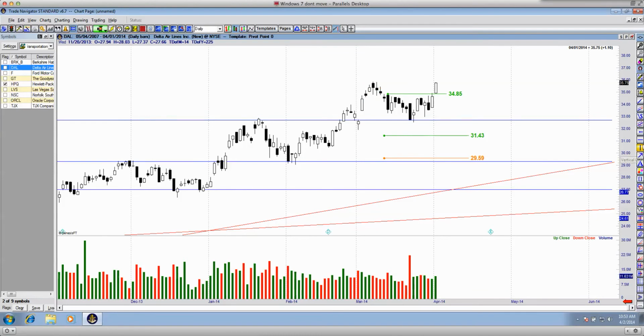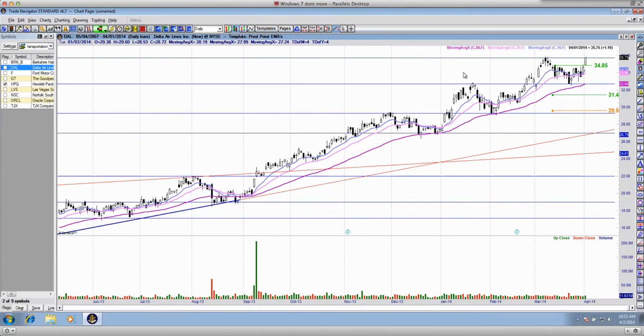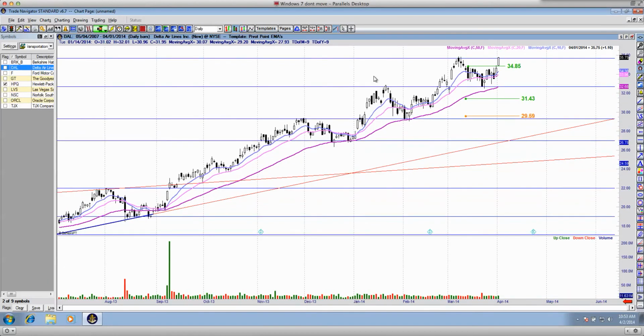And we are coming up to this old swing high resistance level. So if you're in this trade, tighten your stop to about your entry level and then reset the trade up above these old swing highs. This could be the start of a new bullish trend. We do have some good volume coming into DAL. Also, it's bouncing off those exponential moving averages, which looks really good.